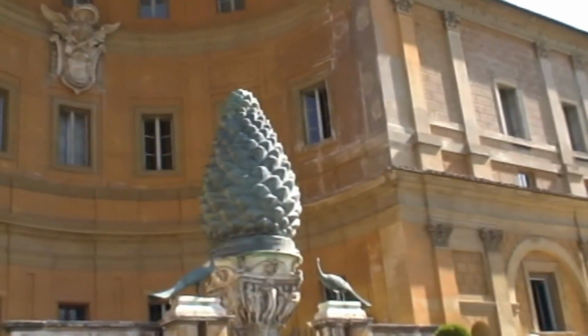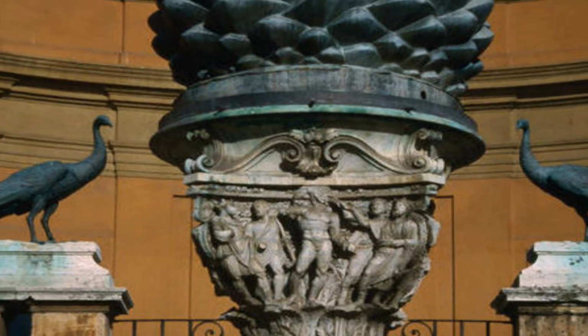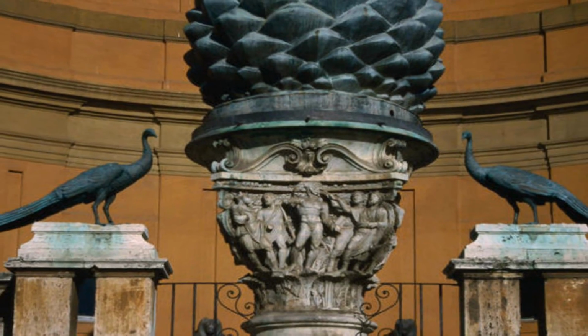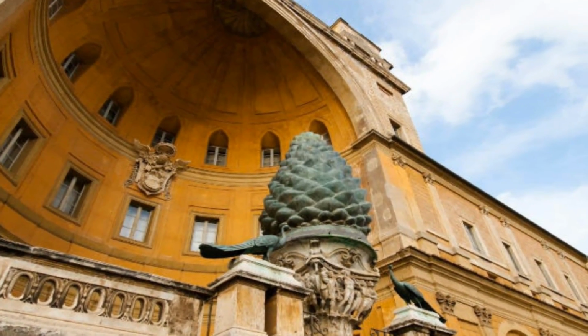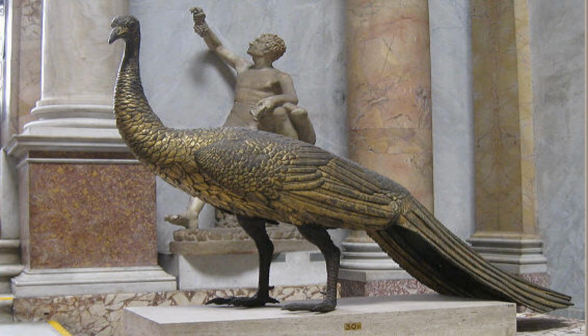The 2 bronze peacocks that flank the pine cone are replicas of ancient sculptures that were found in the mausoleum of Hadrian, which is Castel Sant'Angelo today. The originals are now in the new wing.